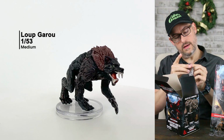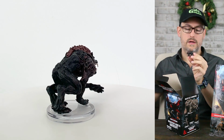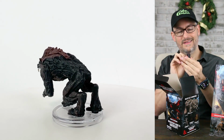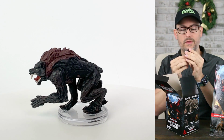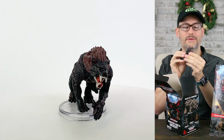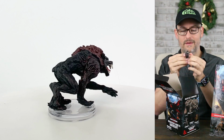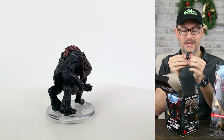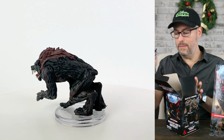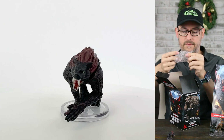First we have a Loup Garou, one of the French-style werewolves. The kind of uber werewolf where you were not able to cure the lycanthropy from its victims until this original sire creature has been killed. Oh, this is number 1, actually, Loup Garou. So if you want a whole bunch of werewolves, they got you covered. Next in here, we have a little one.